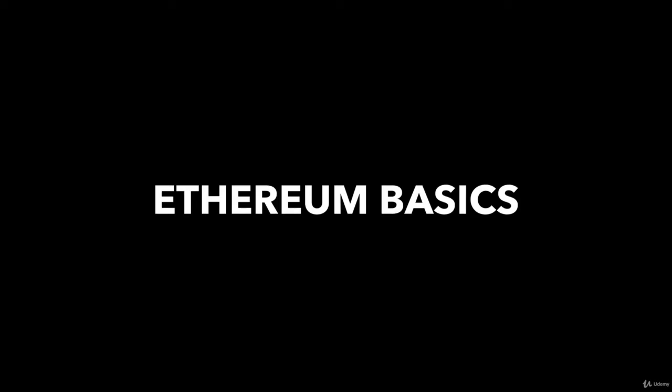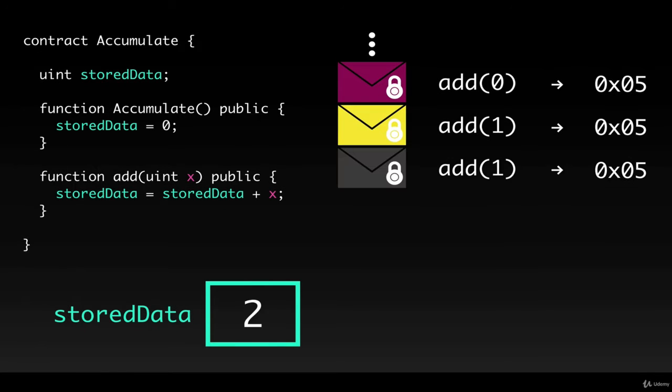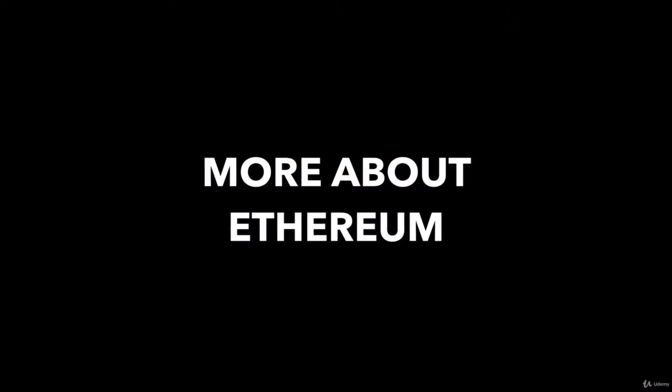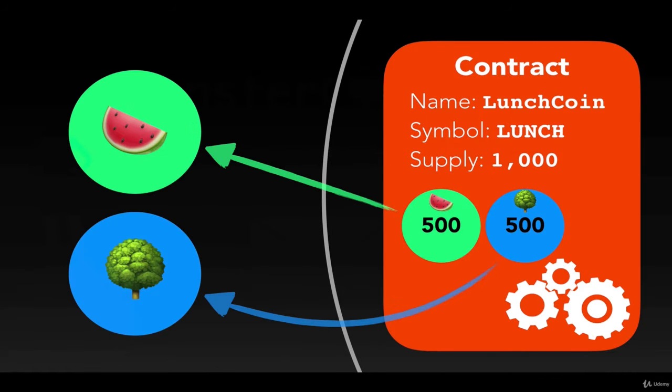Then we move on to Ethereum, which is a second cryptocurrency, separate from Bitcoin. Similar in some ways, but very different in others. And in this section, we spend a lot of time really talking about how Ethereum is unique and special. And then we also have a couple of transaction videos where Kevin sends me Ethereum, and also a video where I use Ethereum to purchase something called a CryptoKitty. Next, we have another very uncreatively titled section called More About Ethereum, where we expand on some of the inner workings of how it all works. And there's a lot of fun things there.